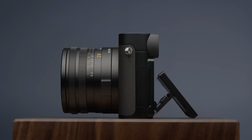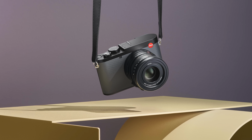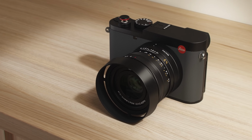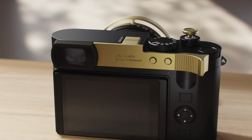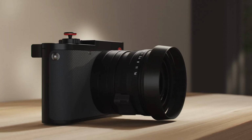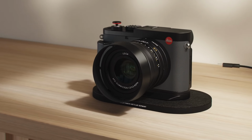Now, like I said a few seconds ago, the only major difference between the Q3 and the Q3 43 is the lens, because the new one uses a 43mm f2 APO Summicron lens. Now, personally, I think 43mm is a better option for almost everything that you shoot over a 27mm lens, but then again, I'm not a Leica shooter.